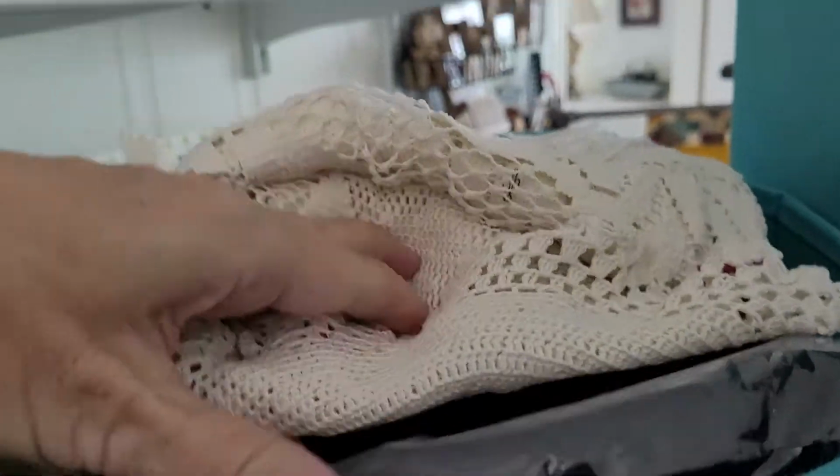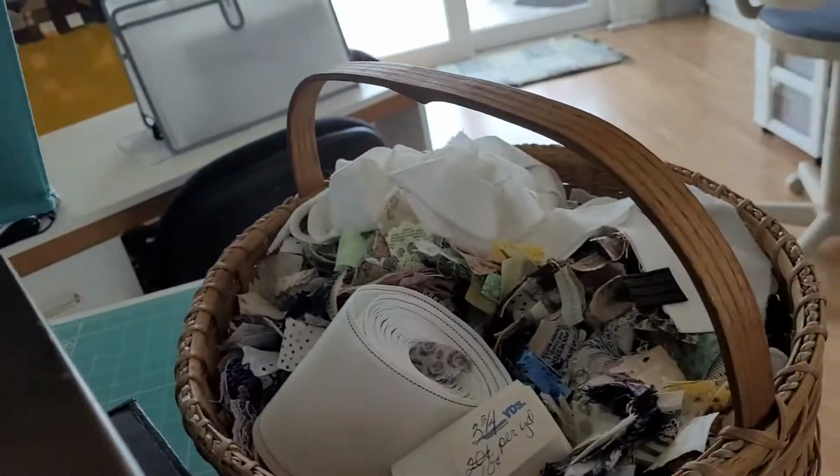These 2 bins that were up on a shelf have things in there like all kinds of lace, things I buy at thrift stores, so I can use all of that. And in this one I have more, and I have scarves and things. I thought this would be cool to use in a boho journal for a pocket or something like that. So those I bought at the dollar store or Dollar Tree or something.